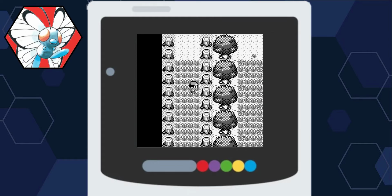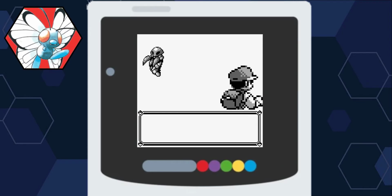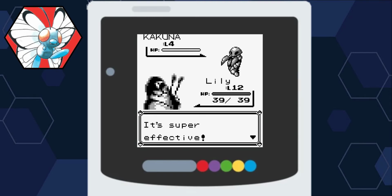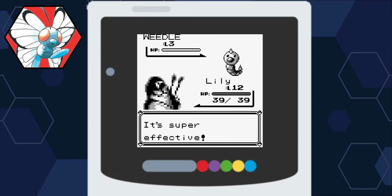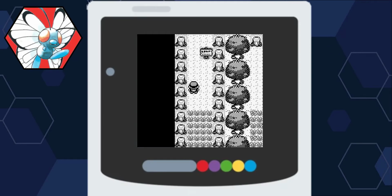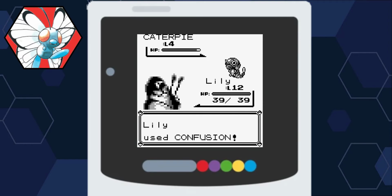so we can grind Butterfree up to level 13, so that we get a bit of an edge and we can actually hurt the Onix maybe faster. We also make sure to edge our experience up so that we level up in the middle of the fight, so we're at level 14 for Onix.